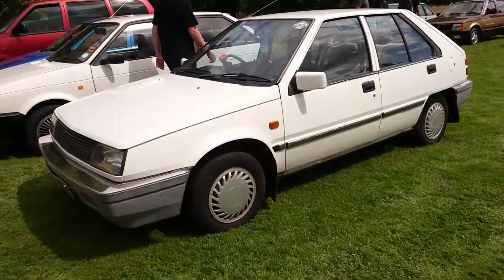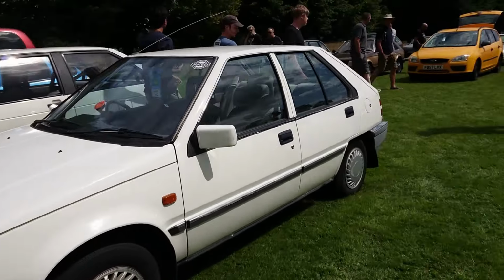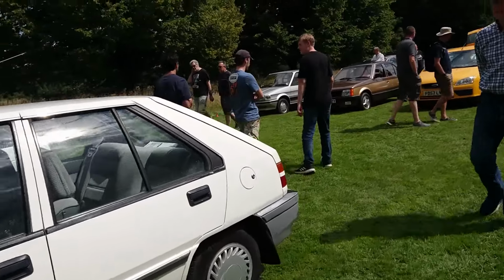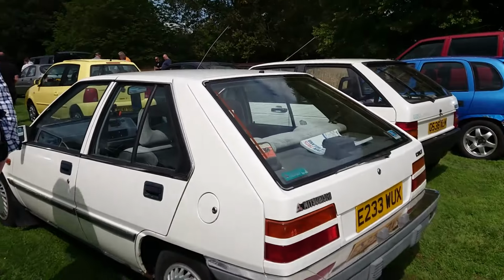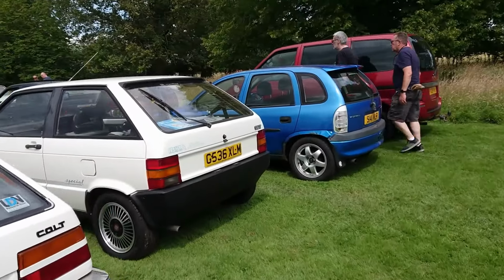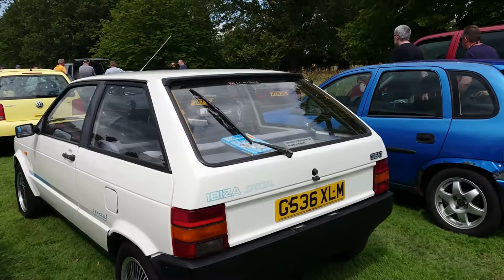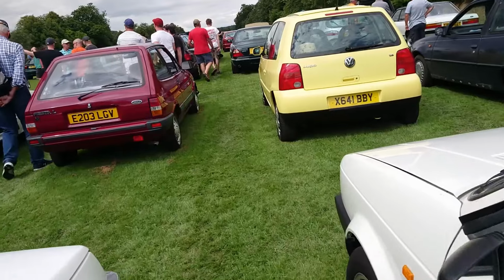Then the 1988 Mitsubishi Colt that I drove on No Budget Reviews. Filmed a review, I think just last month it was. I filmed it, yeah, just last month. Same owner has both this and this: 1989 Seat Ibiza 900 Special. Special is especially slow. It was slow.